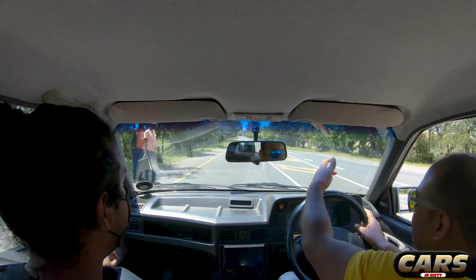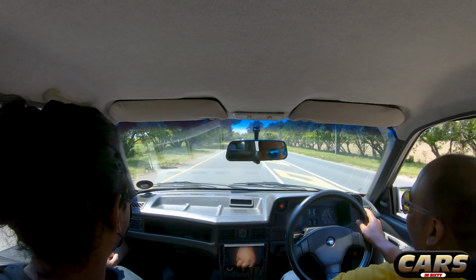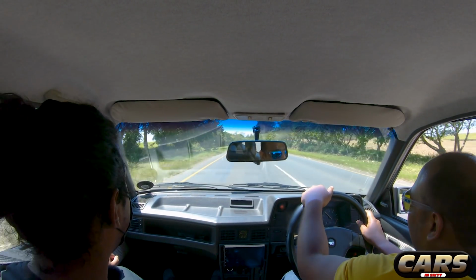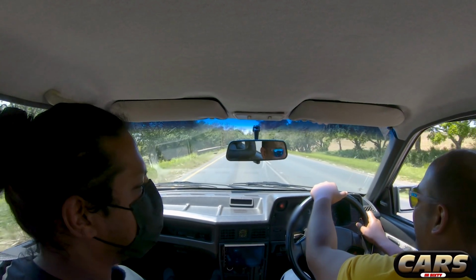Not too comfortable, wouldn't you mind going to Joburg in this car? Very smooth, very, very smooth. I can go play with it on Fernandez Pass. Hey, it's fun, eh? Sure.